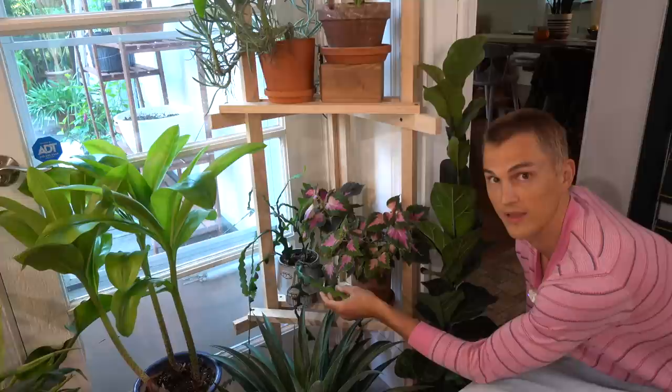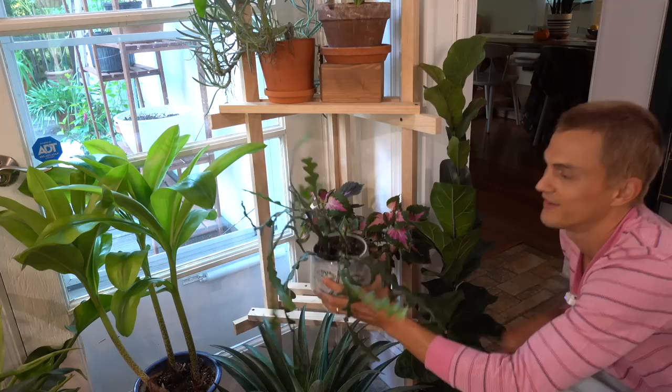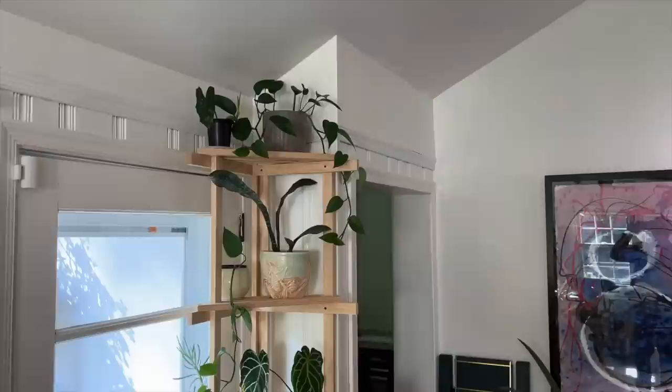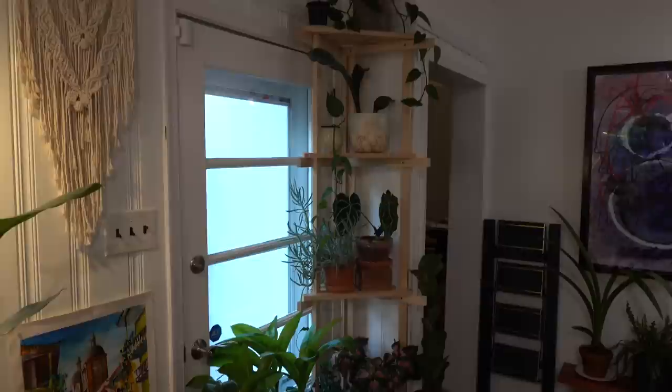I actually have a bigger plant over there we'll show you guys here in a minute. But check it out. It's always so fun to have a couple fun, playful pots just like this, isn't it? I like it. So if you were wondering, yes, I built this. Samantha and I built this cool corner unit for my house plants. I just designed it, we built it in about a few hours, and it's perfect for this little corner by this window, by this door window thing.